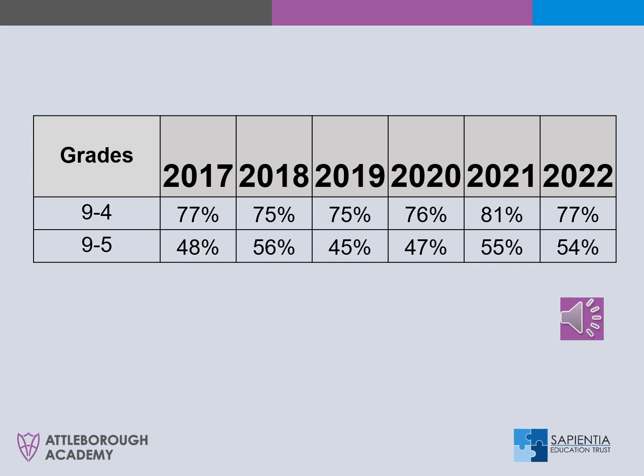As you can see, the grade 4 or 9 to 4 is between 75 and 77%, 81% in 2021, that was our teacher assessed grades. Although actually we did feel that the students deserved that, and we are not far off in 2022 where students were sitting again after the pandemic and got those grades in their own right, sitting the exams in the normal way.